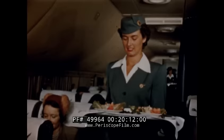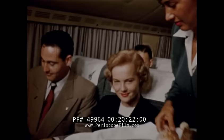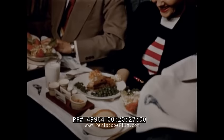With service like this, a trip by Pan American Clipper is something more than the shortest distance between two points. It's more than the fastest, safest way to travel. It's a pleasure in itself.